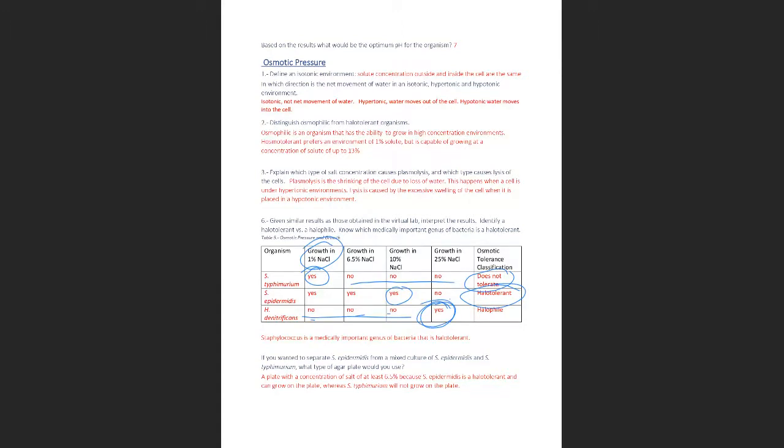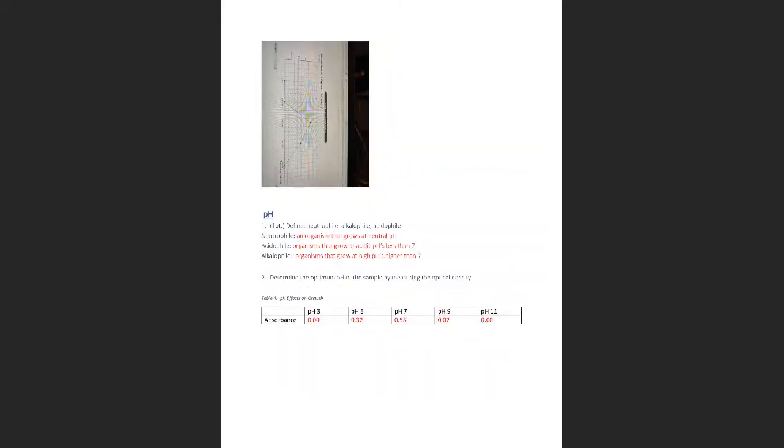Okay, so the pH, what you're saying is, let me go back to the pH, is that you had 0.2 at 3, then you had 0.4 at 5, and 7, okay, and 0.4, and then 0.4, and then I assume 0.0 after that. Okay, so yeah, I can see how you'd ask, what is this, an acidophile or a neutrophile? I think I would call this a neutrophile because of this right there.